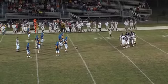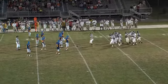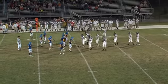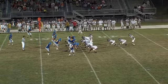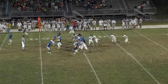Improper equipment. Okay, there's an equipment violation there for Liberty. That's a call we don't see too often. Somebody didn't have their mouthpiece in. So it's 1st and 15 now, marks it back to the Liberty 45.